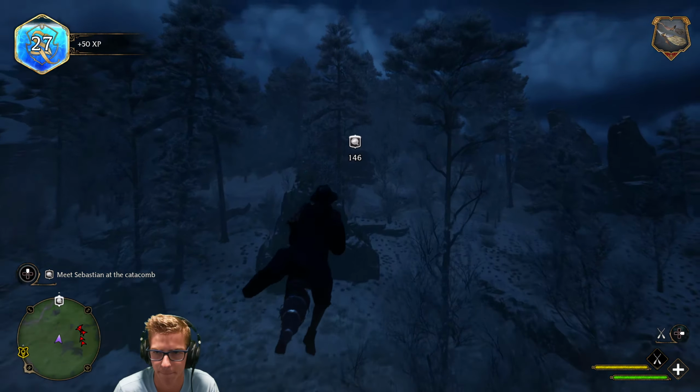Let's see what's up here. Finding a chest in an inconspicuous loft. Brilliant. Gotta love it, eh? All right. Let's go. Revelio. Totally forgot the Revelio.